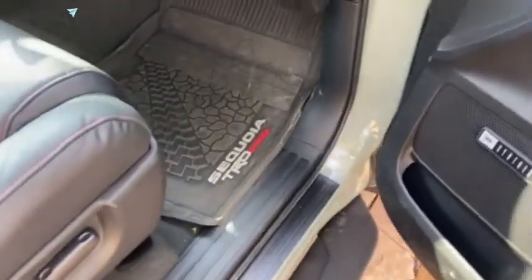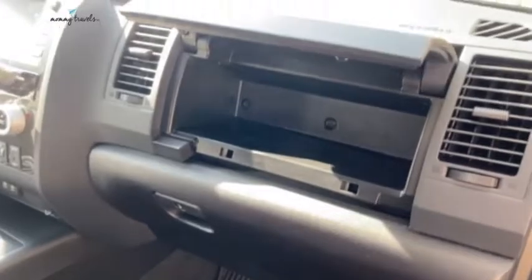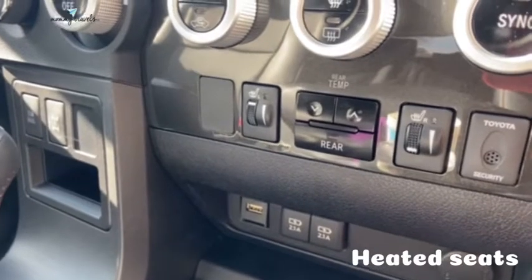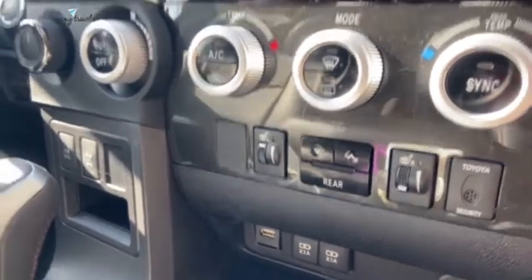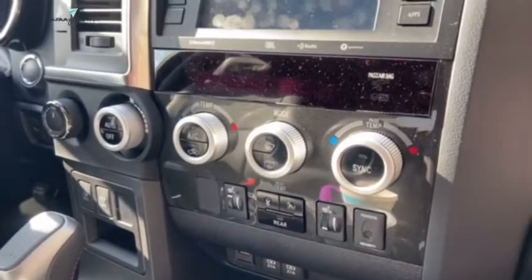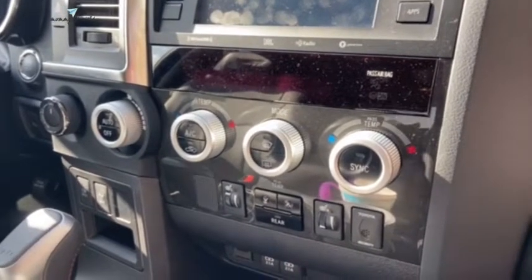You've got those all-weather mats up here as well. But this is an interesting feature. Like I said, it's got hidden storage everywhere, so you've got a glove box there, in addition to the more traditional glove box right there. It does have heated seats. You can control the rear air from up here if you want. It's got the more traditional buttons for the AC, which I appreciate. It's cool to have high tech where you can do everything, but come on, it gets old sometimes having to click through a bunch of screens.